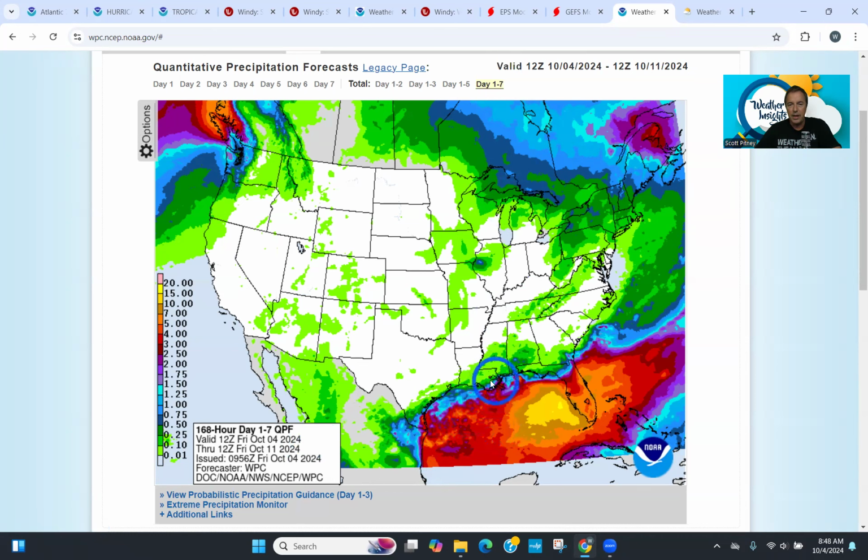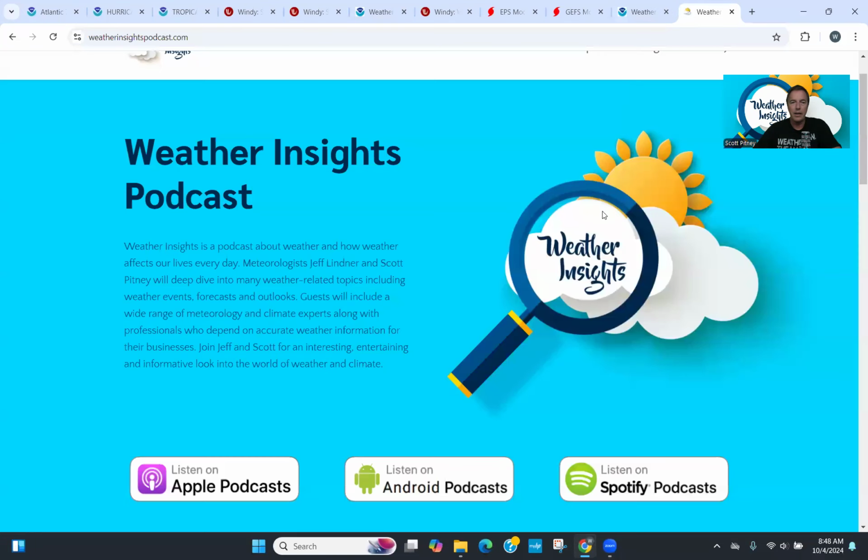You see a pretty tight gradient of heavy rain out in the Gulf of Mexico, but nothing really along the coast until, of course, you get to Florida. And these orange and red amounts are anywhere from 3 to 4 to 5 inches. Of course, those folks have had enough, but they're going to be getting some more rain, but fortunately not with the wind. If anything does develop, it won't be anything like Helene.